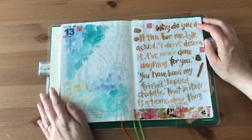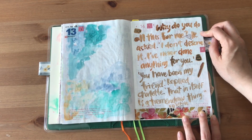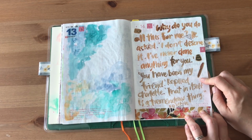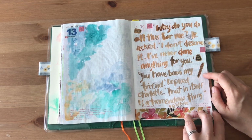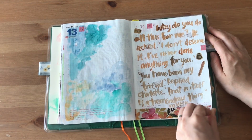Nothing on this page. "Why do you do all this for me?" he asked. "I don't deserve it. I've never done anything for you." "You have been my friend," replied Charlotte. "That in itself is a tremendous thing." Oh, that's so nice. That's so nice.